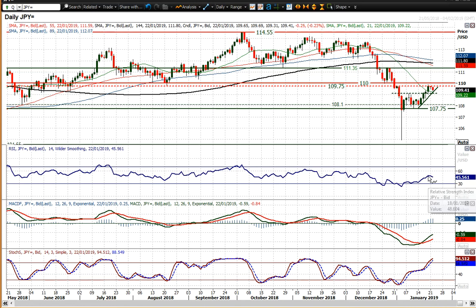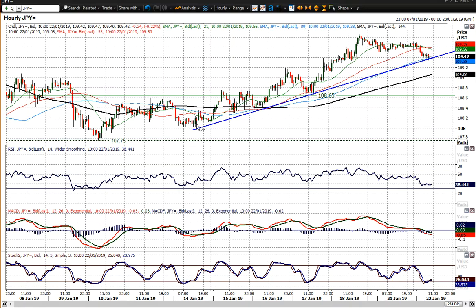You've got the RSI failing at 50 or under 50, which is an interesting point again. However, despite that, you do have the stochastics which are still rising and the MACD lines which are still rising. So the prospect of this still being a recovery intact is still there. However, it's a testing time for this recovery.